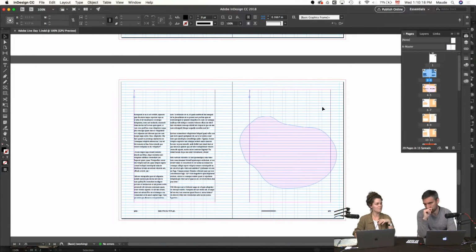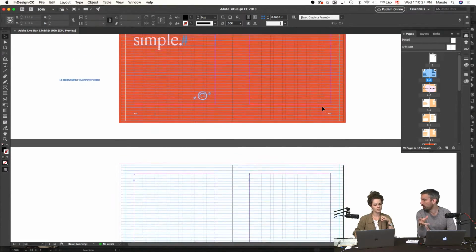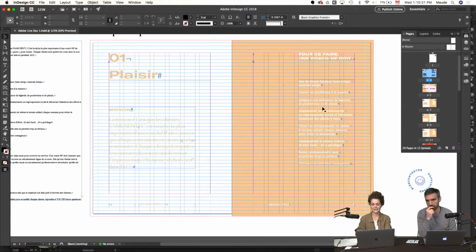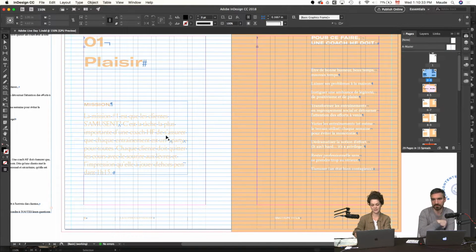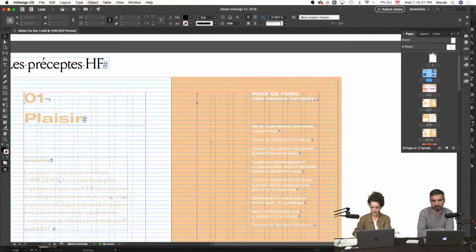So maybe you can explain for Johnny and all our friends who are not used to InDesign what is the meaning of a grid when you work on a print project? Because you told us you have the columns and the baseline grids. I guess it's more, and obviously here it's not going to work because we laid it after. So I can show an example.